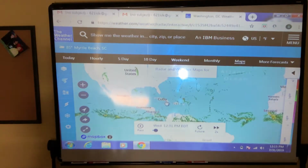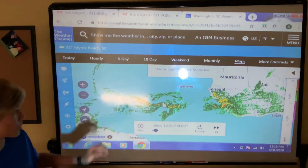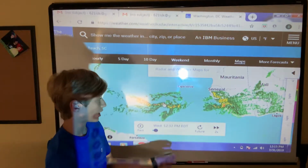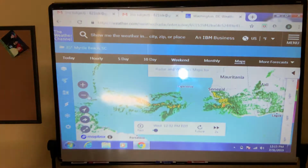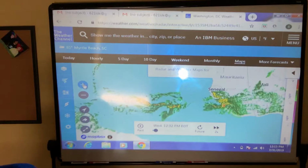But while I am on this radar, I do want to show you guys where these storms mainly form. And look at all this radar here. This is exactly where our storms mainly form, right off the coast of, not Africa. What is this? Actually, no, that is Africa. Excuse me, for some reason my head isn't in the right direction.